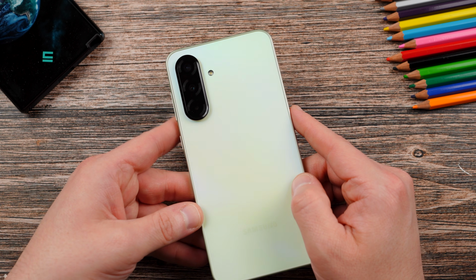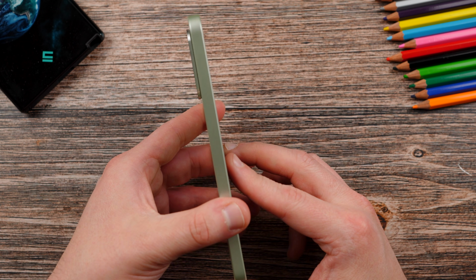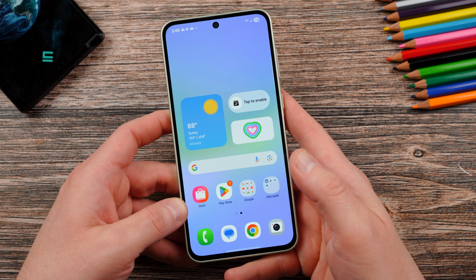Anyway, very impressed. I love the look of the phone. It looks more premium than even the S line with this camera module, in my opinion. Feels good in the hand. The overall flat design looks nice. One UI 7 appears to run pretty well on the Snapdragon 6 Gen 3.